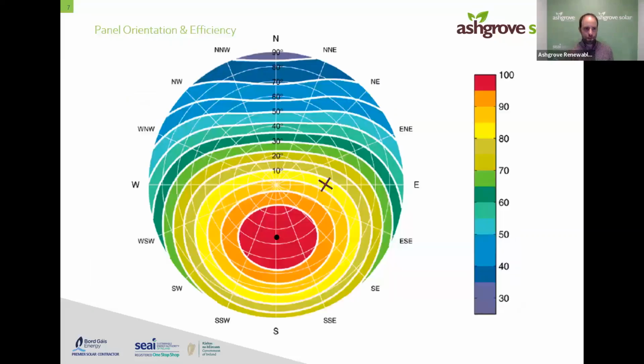So the orientation of the panels, then. Once we know what your electricity usage is, we're looking at your house to see where the panels can go. So the most common place is panels going on the roof of the house. There are options for ground-mounted systems, but for the roof of the house, we're limited by what orientation the roof is on that we can get some panels.